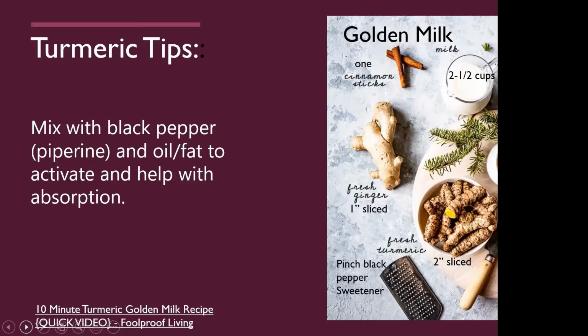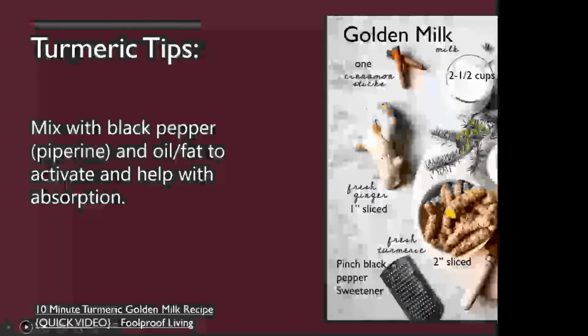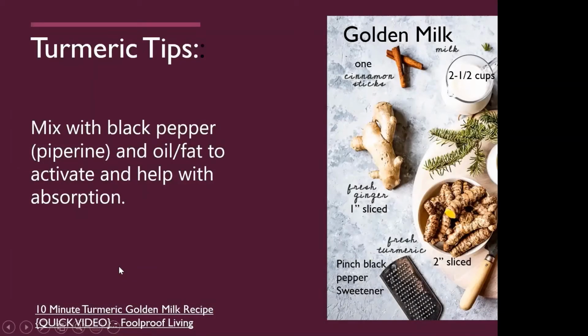It has many of the properties that would be good, but human clinical trials are not very robust yet. So here's one way to take turmeric every day. You could eat turmeric every day by slicing turmeric root up and eating it. That's a ginger root there. There's the turmeric root right there. Or by slicing the root up and putting it in hot water to make tea.